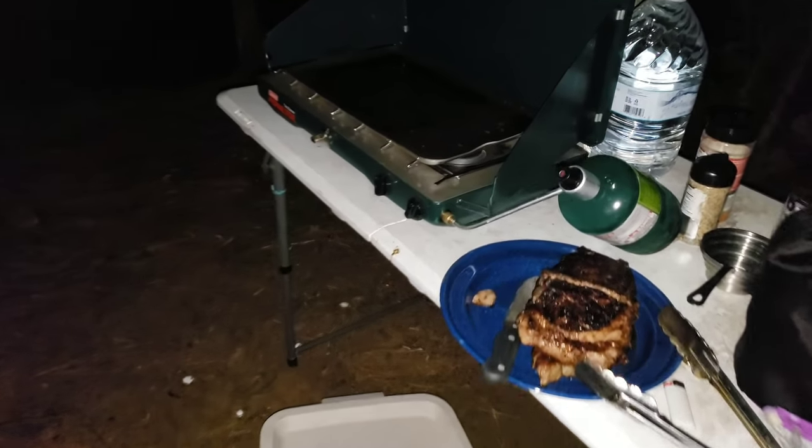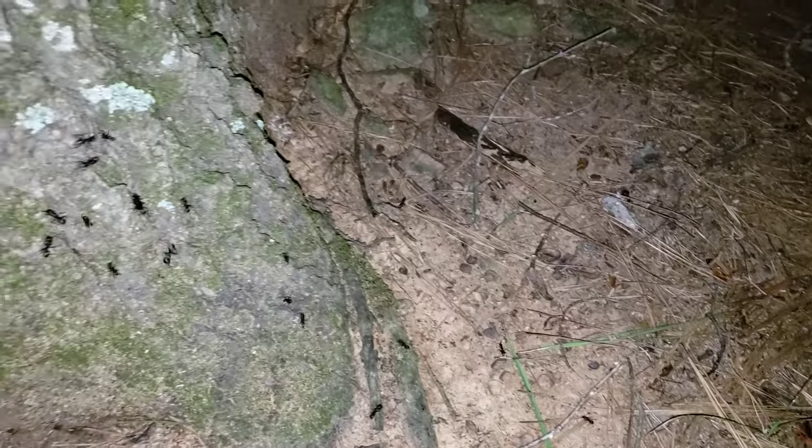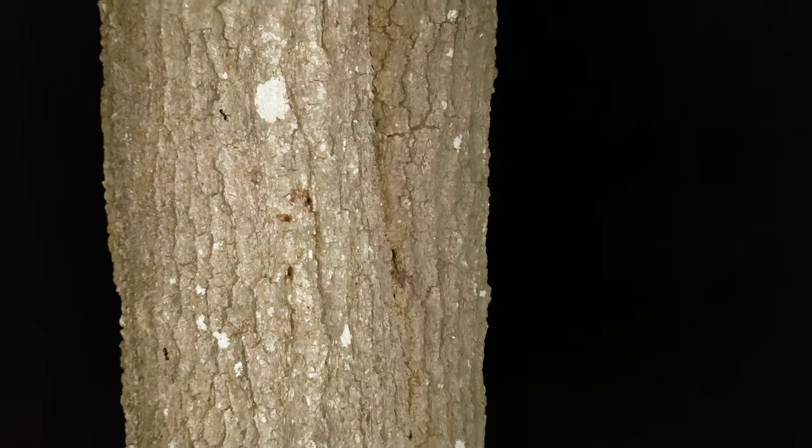All right, got the steaks done. Well, look at this. Whoa. Look at them going up this tree. Carpenter ants. Thousands of them. They come out at night. They're all up in that tree. Wow, that's cool. Well, let's get to eating.